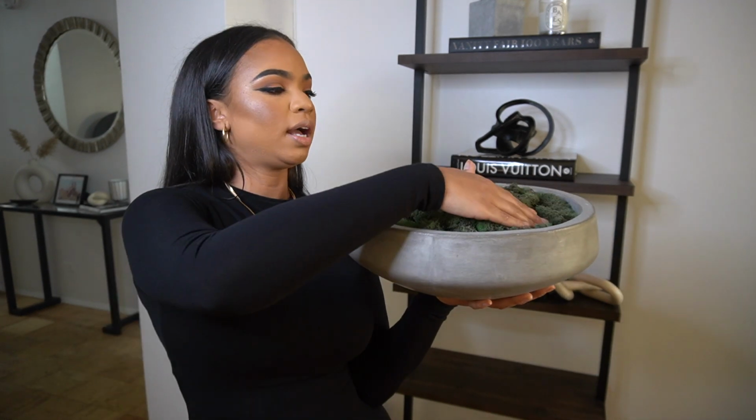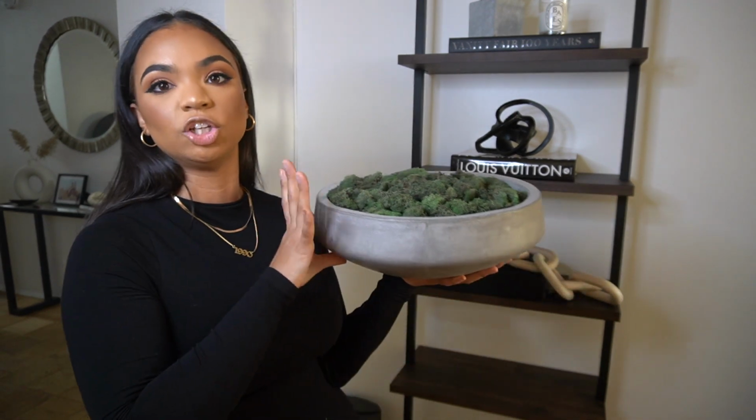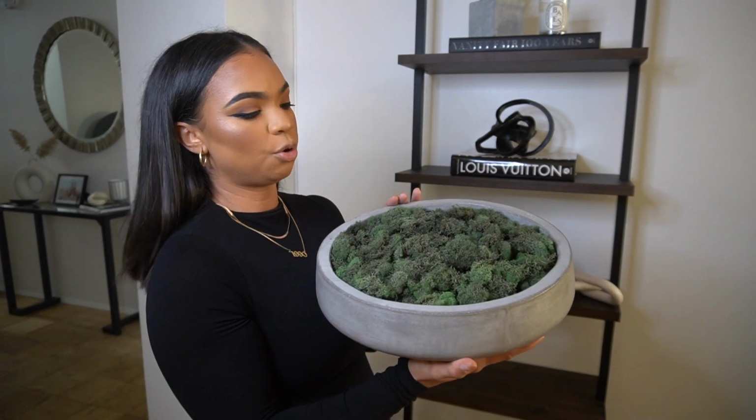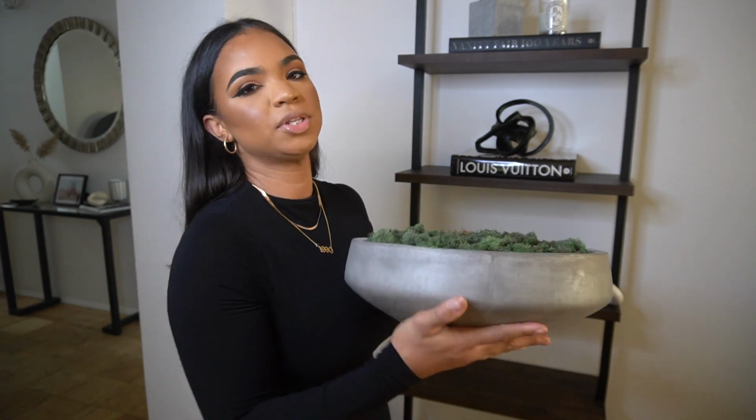I was going to put it on my coffee table, just like how Restoration Hardware styles it, but I was so unsure about what to put on the bottom shelf, and I put it there and it looked perfect. So the bowl is from Winobi, and the faux moss that I put inside is from Michaels. Let me put this down, it's heavy.